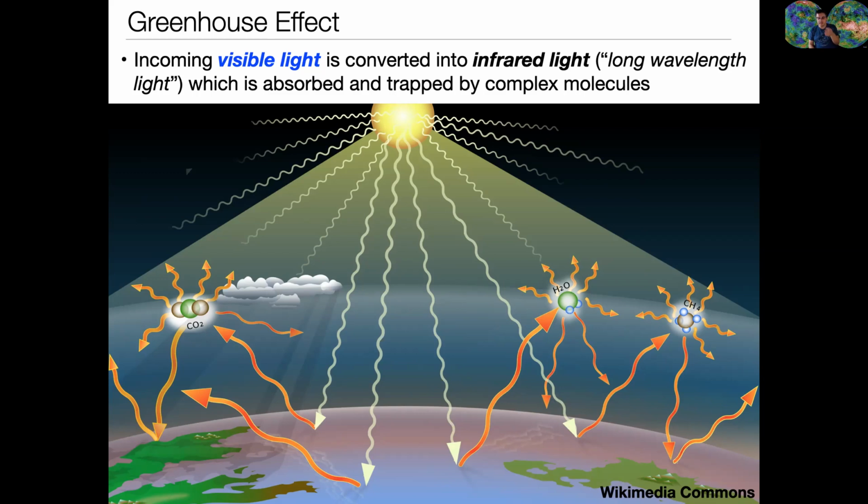So this is a very nice graphic. This is one of my favorite graphics that shows how the greenhouse effect works. This is one from Wikimedia. So if you go to Wikipedia and look this up, you'll see this graphic there. I'll show you a different one in the second half of lecture so you can just see the different kinds of graphics that people show for this. But what I like about this one is that it actually shows what's going on.